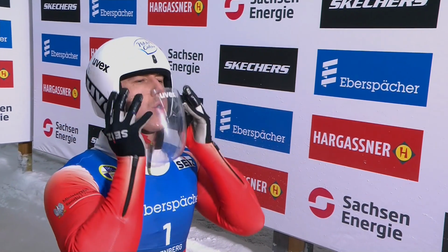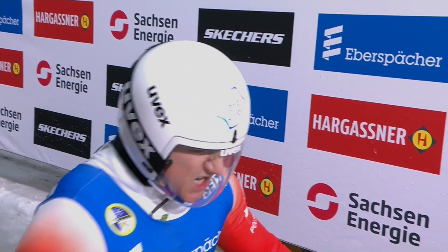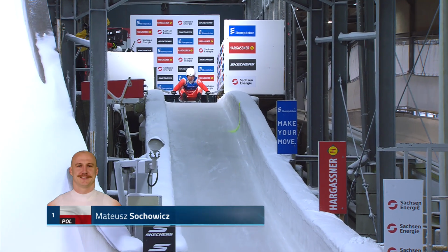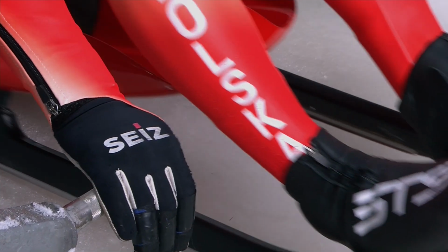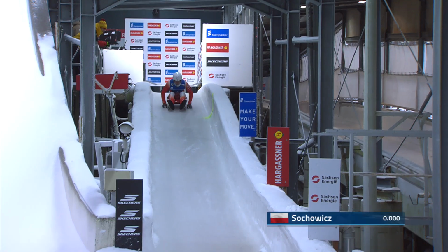Leading the way, 13th place last year at the World Championships on this track from Team Poland, Mateusz Sokovic. I know Matthias had a few problems yesterday in his Nations Cup run. He wasn't particularly happy with the result, but it does give him this fantastic #1 start number, and he'll definitely be looking to use that.